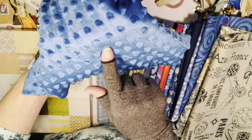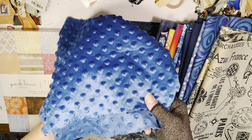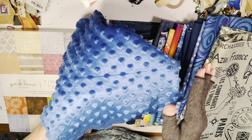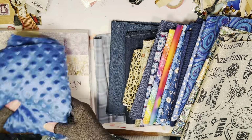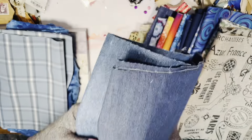I can see that it looks really bright here, but it's much, much darker. Maybe if I do it that way, it's a little more true. This side is too dark. Maybe that color right in there is more authentic to what it really looks like without the lights on it. So I thought that was really fun and pretty, and it's so soft. Got some plaid. Grab some denim, a couple little pieces.